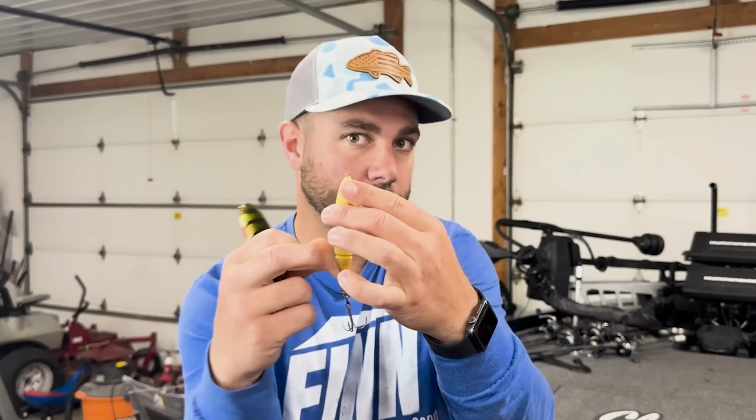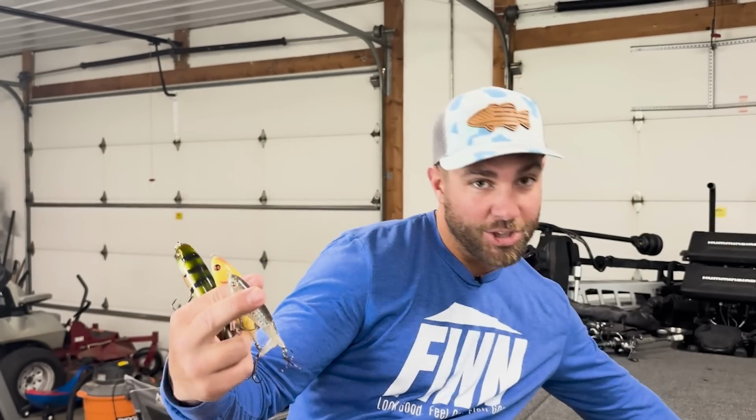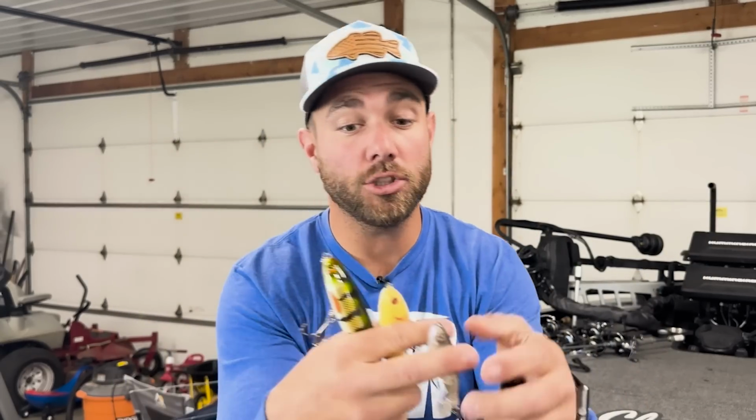Now you can see that they come in a lot of different sizes. This is a whopper plopper 130. You have the 110, which is probably the one that I fish the most. You have a 90 size. You have a 75 size. You also have ones that are bigger, that are actually made for muskie, but you can catch bass on them as well. They're even bigger than this. I think it's like a 180. So there's a lot of different sizes.